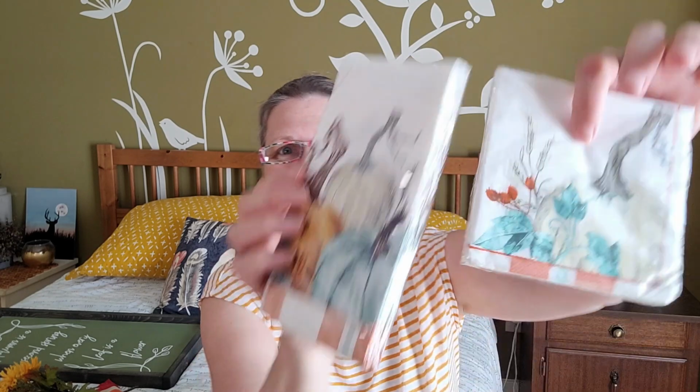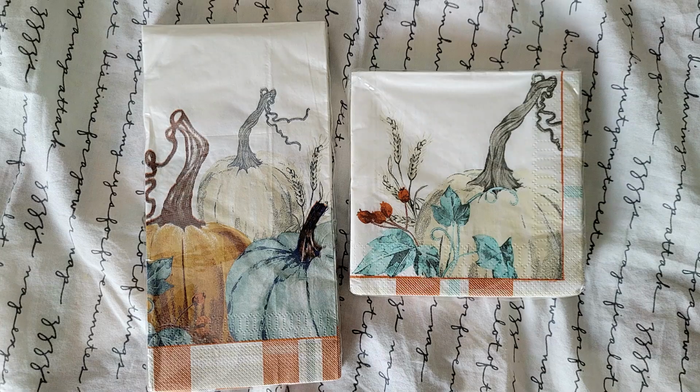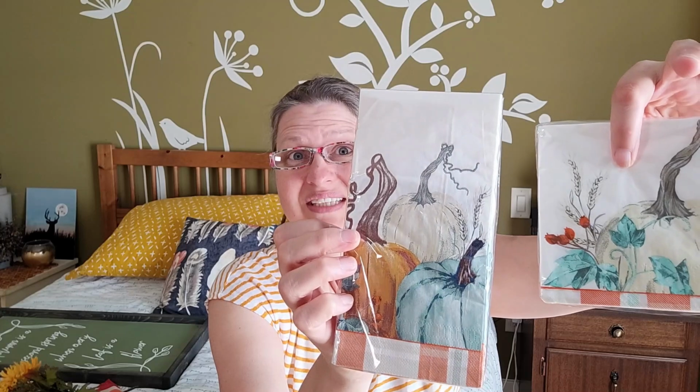And then they had some of their paper dining products, like the paper plates and napkins, and I fell in love with these napkins. Thought they were so pretty. I love the colors. Apparently there's some plates that have got these shades on them, so I'm gonna have to go and check that out because I love these colors.